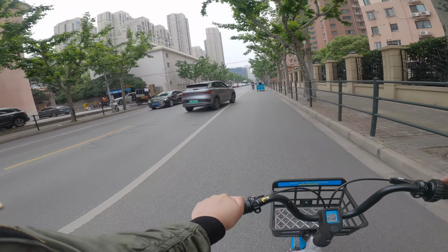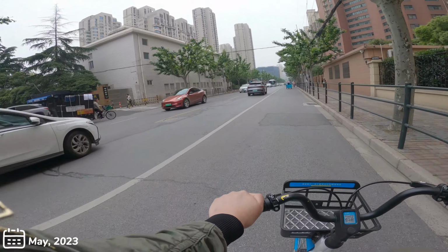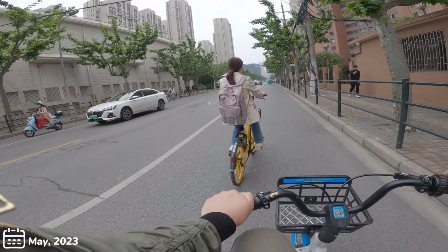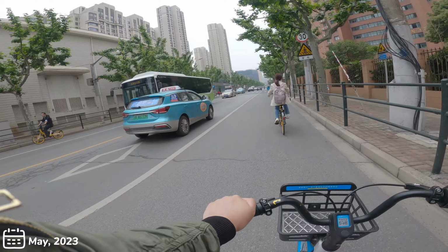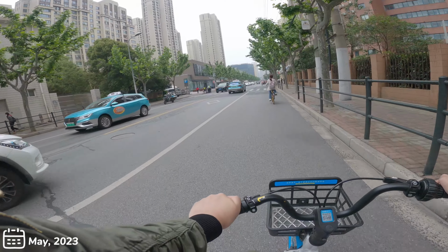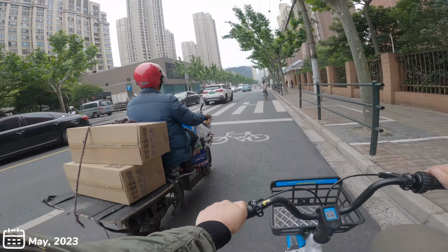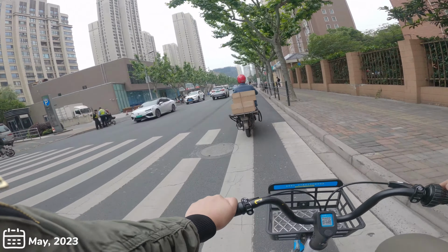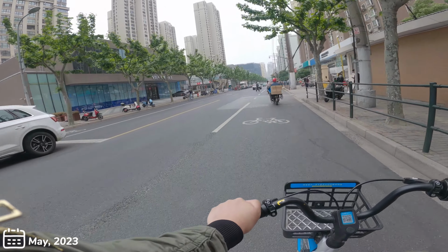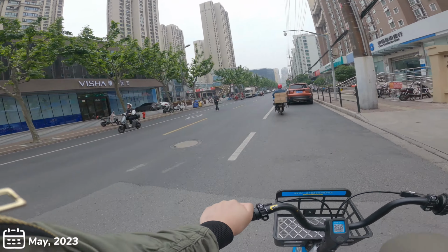If I'm correct, my data isn't up to date. I think you have to pay 100K per square meter to purchase this apartment. So usually, if you want to buy a 100 square meter apartment, then probably you have to pay 10 million. So 10 million RMB, it's a huge amount of money. The majority of the workers, the majority of the ordinary people in China cannot afford such expensive property.